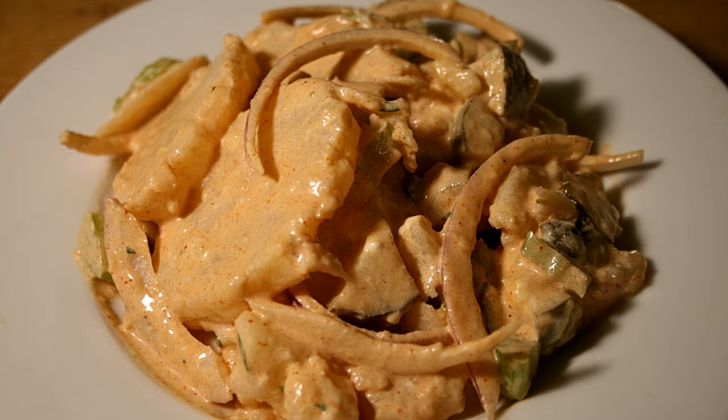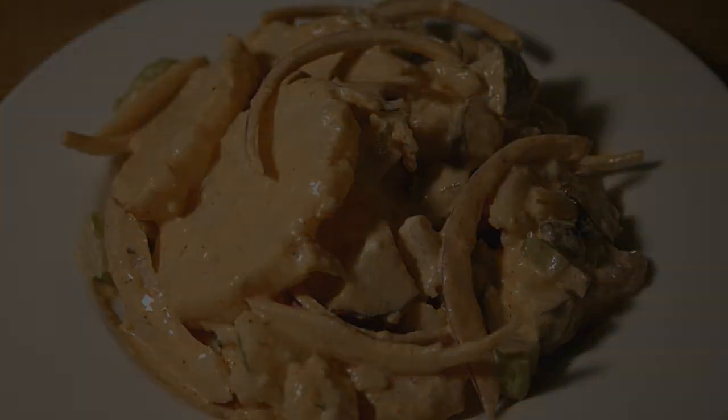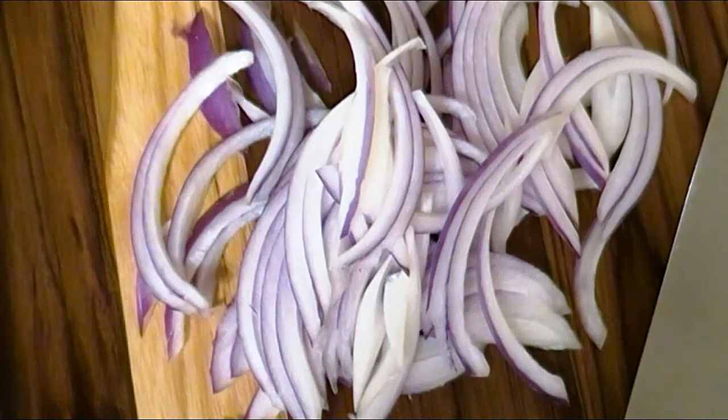For potato salad, you'll want to stay away from starchy, thick-skinned potatoes like russets, but I'm here to defy all odds with my recipe, and it's gonna be living proof that this can and still will work using russets. Let's get started. And here I used red onion thinly sliced. You'll want to do the same.